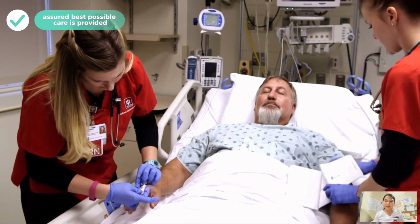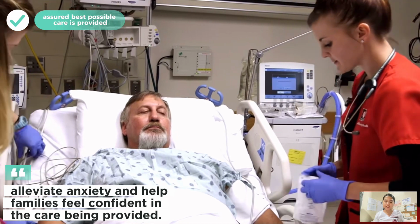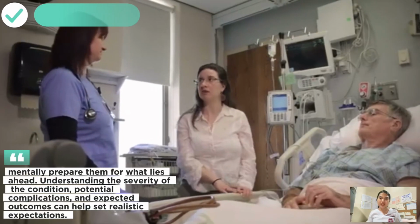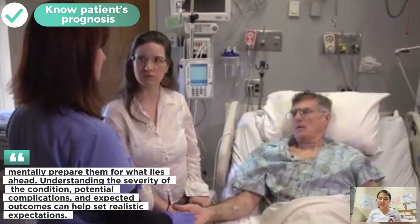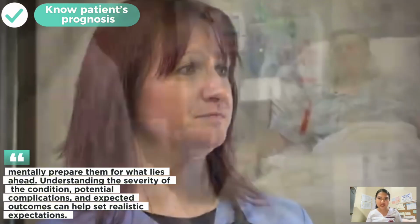Knowing that their family members are in capable hands can alleviate anxiety and help families feel confident in the care being provided. It is to mentally prepare them for what lies ahead. Understanding the severity of the condition, potential complications, and expected outcomes can help families set realistic expectations.